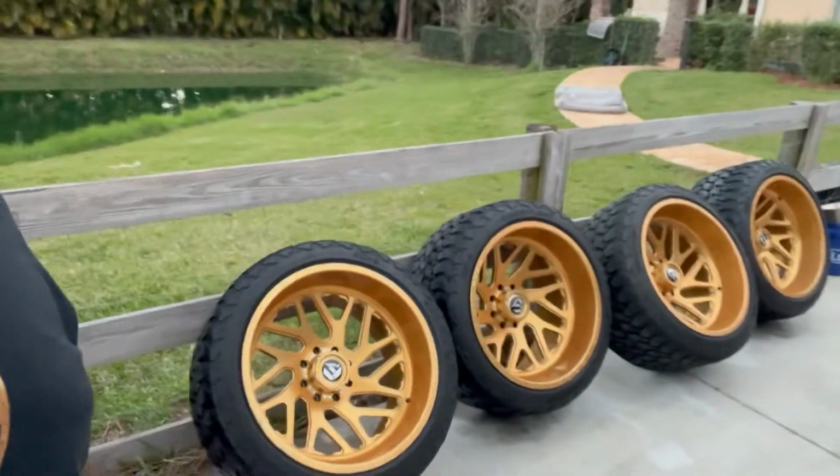As you guys saw, we got these wheels washed up. They're looking really clean right here behind me. They weren't really dirty, just normal stuff, brake dust, whatever. Like I said earlier, these are concave.